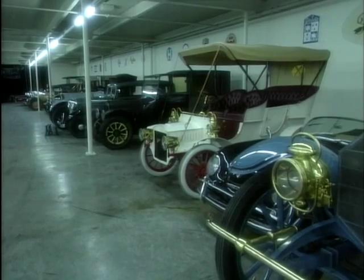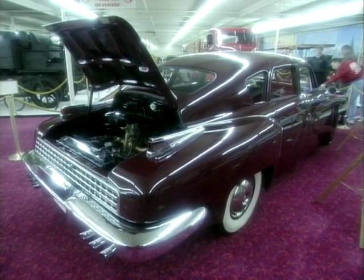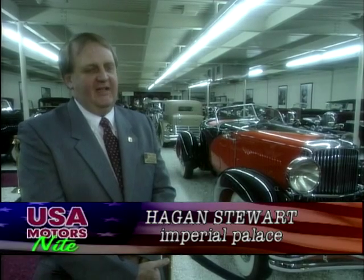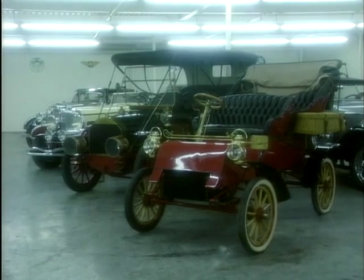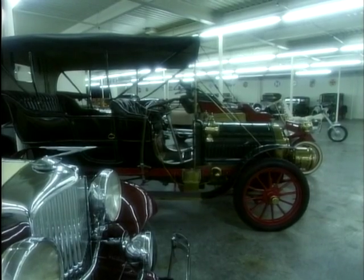First, I checked in with the collection's director, ex-auctioneer Hagan Stewart. The collection was started by the Imperial Palace Hotel and Casino in 1981. We decided to give the opportunity to the public to see some of the antique and classic cars that have been offered throughout the world. So how many people come through here each year? We have approximately 2 to 2.5 million per year.